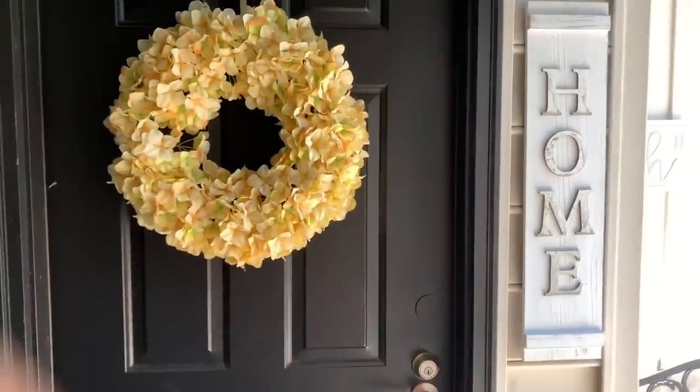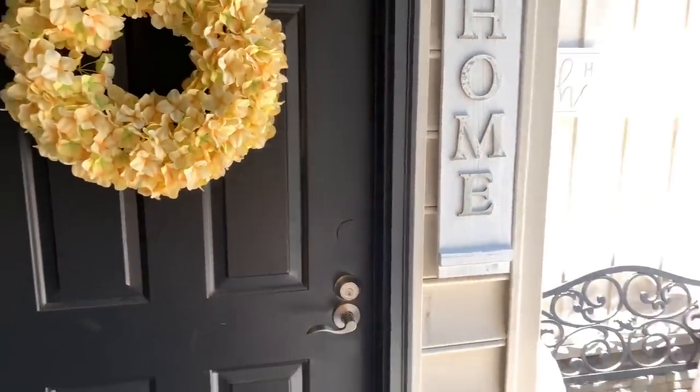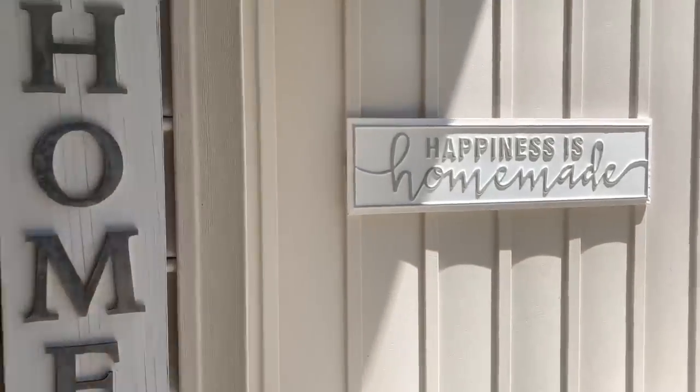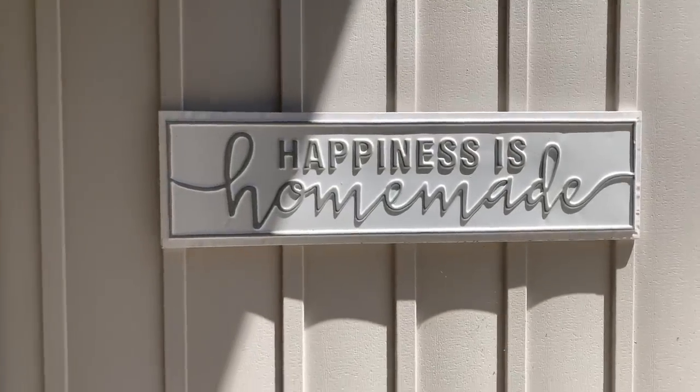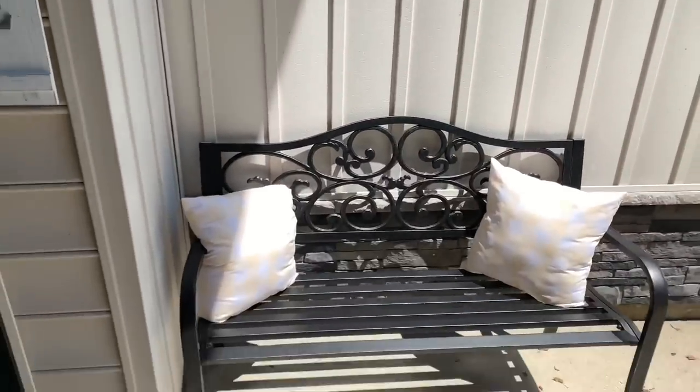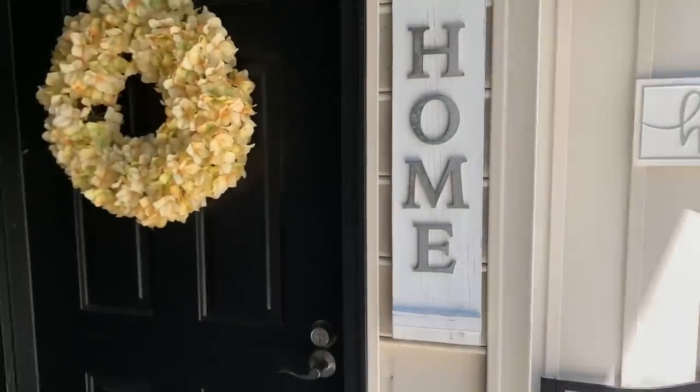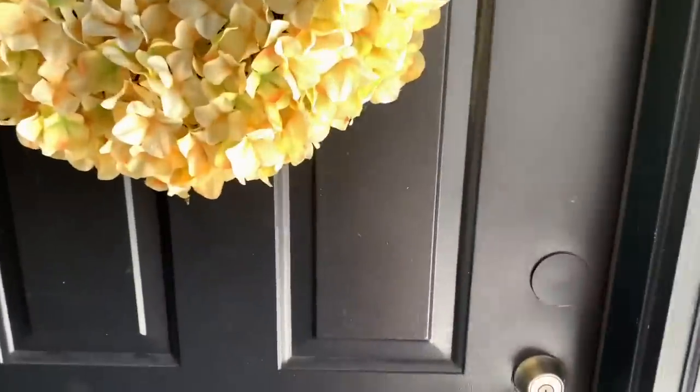So we're just gonna start at the front of the apartment. And, oh, here's a new sign I bought. Put it outside with the bench. I was going to get new pillows, but I haven't found any that I really liked. But let's head on inside.